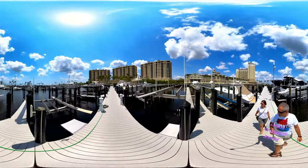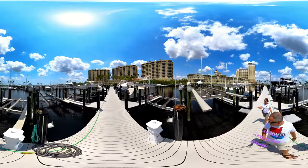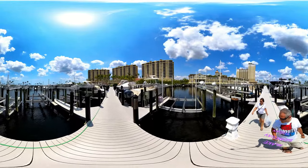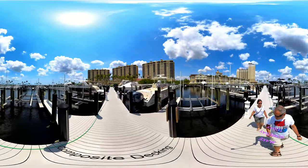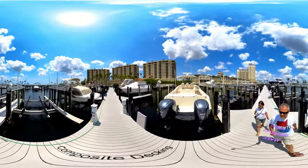That's the kicker, though, whenever the water gets 10 feet deeper. Look how tiny. The boats are not attached to the lifts. They're literally just sitting on them. So if the water gets deep enough, everything's just going to float right off.